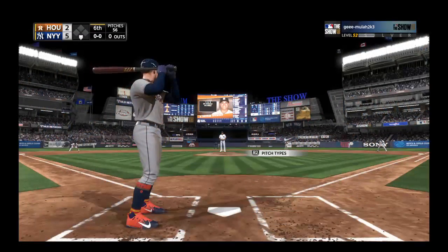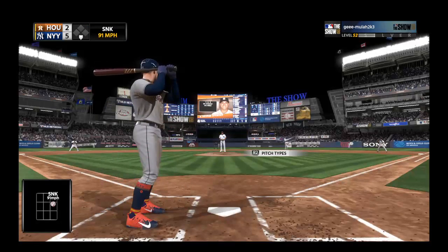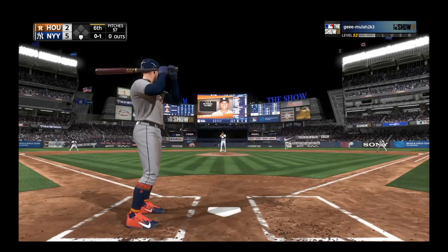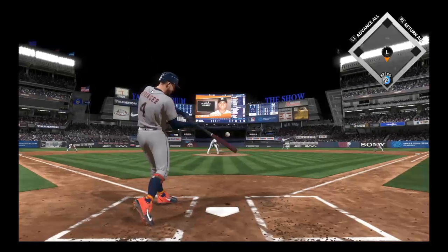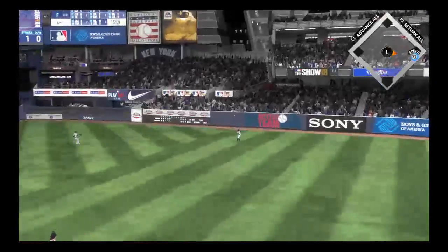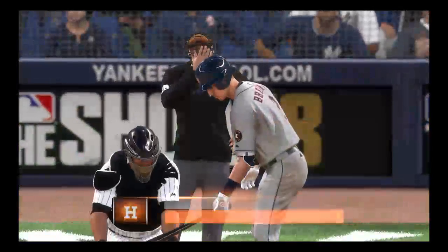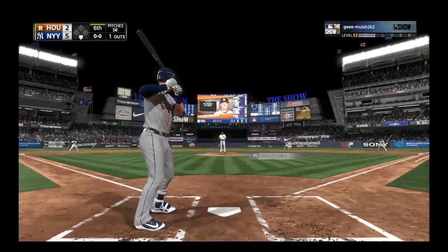Next up for the Stros, George Springer. He reached on a single last time and later wound up scoring. Number 4. And they start him out away with a called strike. Skied into straightaway right. McCutchen is under it. And that's the first out of the inning. And that'll bring up the former first-rounder Alex Bregman.